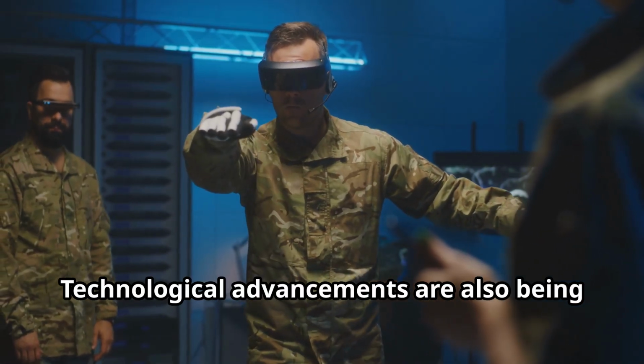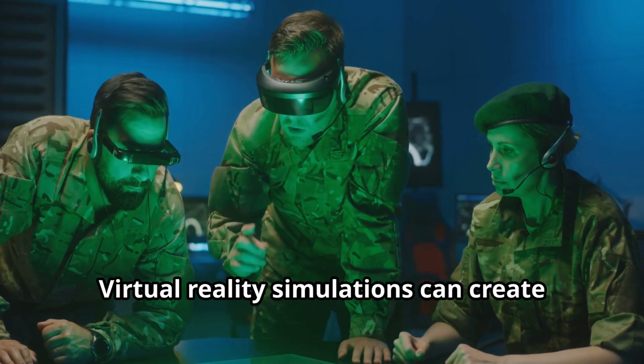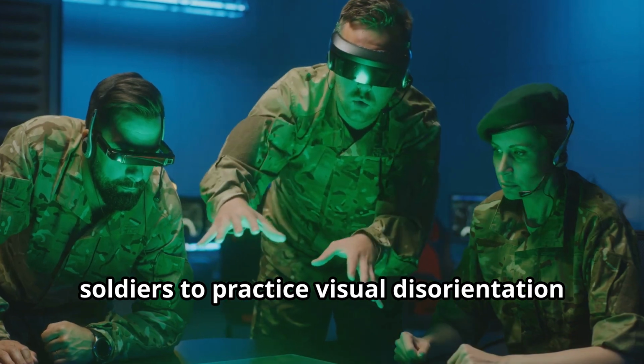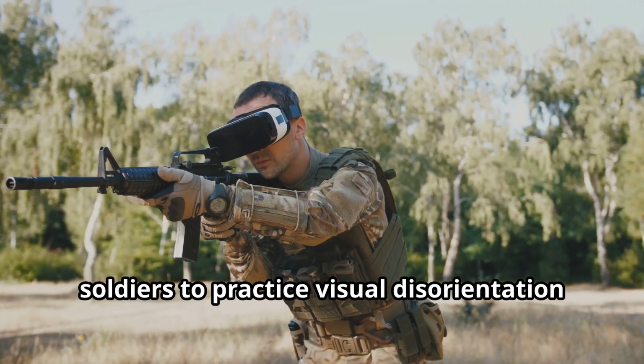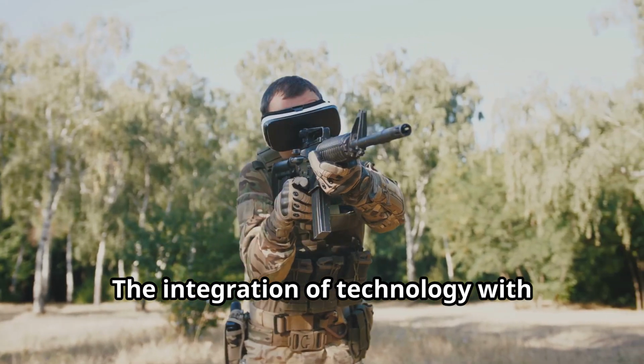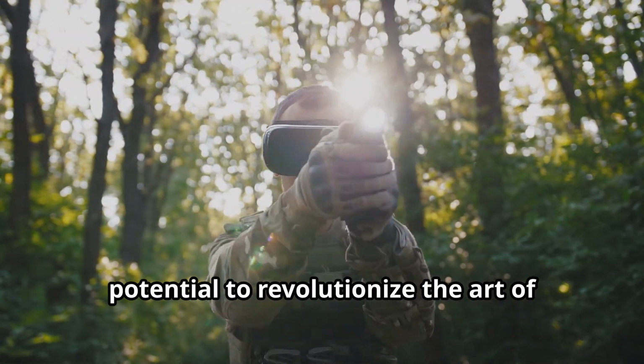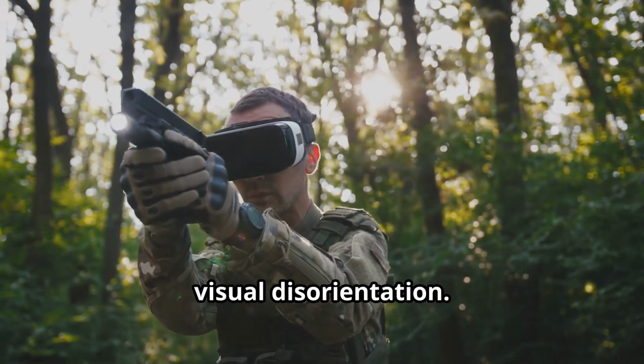Technological advancements are also being applied to training methods. Virtual reality simulations can create immersive training environments that allow soldiers to practice visual disorientation techniques in a safe and controlled setting. The integration of technology with traditional training methods holds the potential to revolutionize the art of visual disorientation.